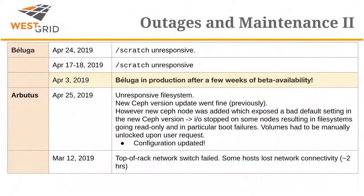Beluga's up and running. And guess what? It's also having some storage issues as it goes along, as they're learning more. And of course, it's now under full production mode, so people are hammering it, and a few little bits and pieces are coming up. Arbutus again, a couple of weeks ago, had another file system issue.